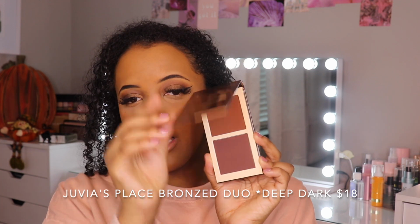This is where this could all go bad, not because of the product, but because of me. I usually prefer cream bronzer over powder bronzer because personally to me it is a little bit less intimidating than powder, but we're gonna be brave today. This is the Juvia's Place Bronzed bronzer, and this is in the color Deep Dark. This is what it looks like. We're gonna use this and see how it goes.